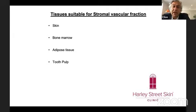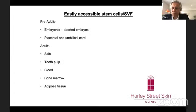So where can we get stromal vascular fraction from? Well, there are specific, easy to access areas. Skin is very easy. Bone marrow is another area. Of course, adipose tissue is very rich in stromal vascular fraction cells. And then we've got the tooth pulp, which is also very high. I would reckon per gram of tissue, tooth pulp probably carries the most, and then it's adipose tissue after that, and then bone marrow, and then skin. Okay, next slide.